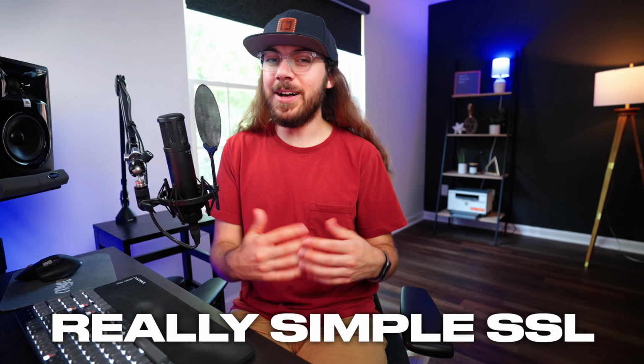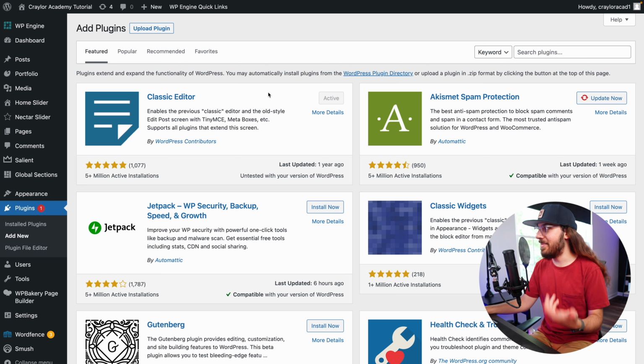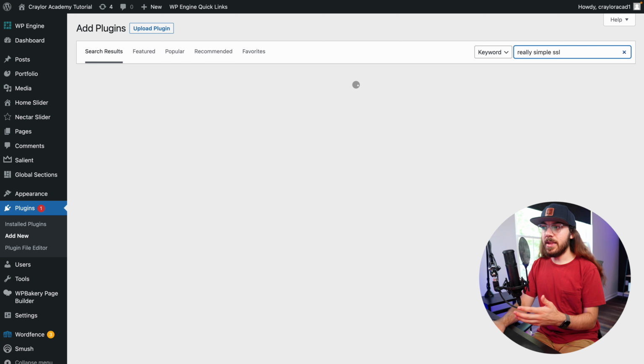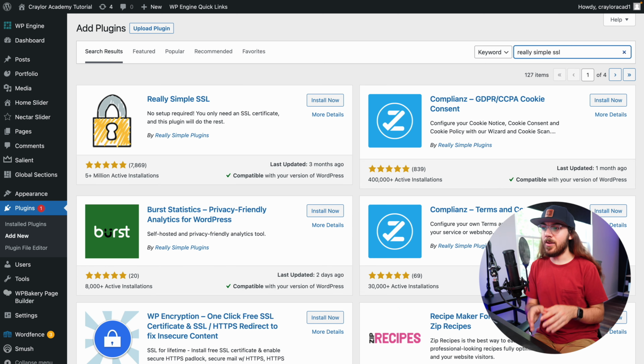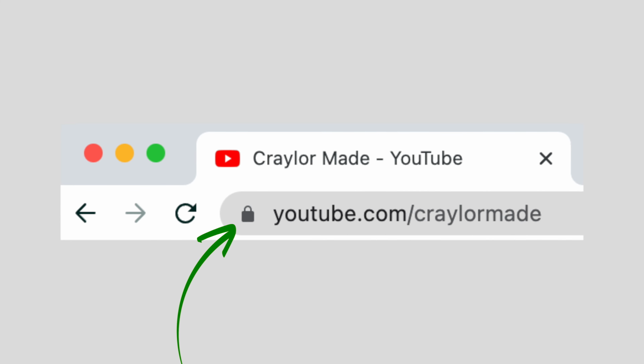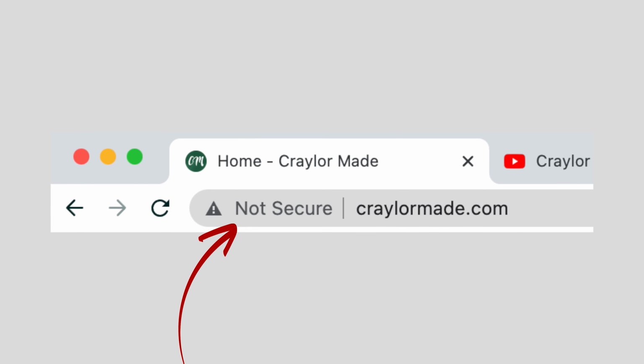The next plugin I want to install is called Really Simple SSL, and the name explains exactly what it is. It's a really simple plugin that helps with SSL. And basically what this plugin does is ensure that our SSL certificate is enforced with our URL. What does this mean? Well, when you use SSL on a website, you get that lock icon in your browser. Without SSL, your browser will say not secure.